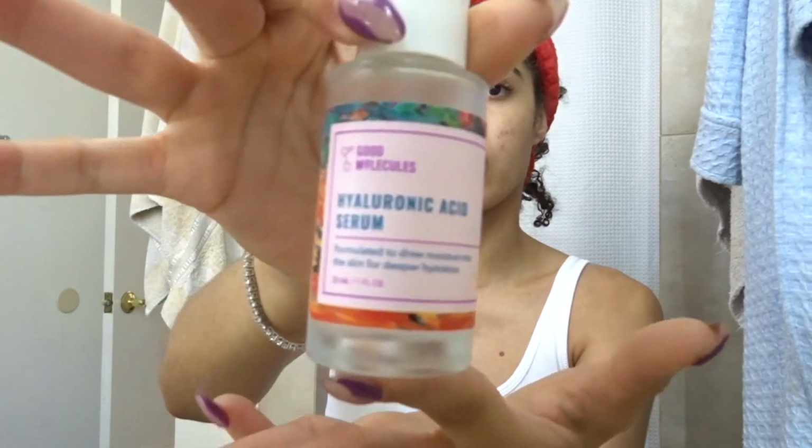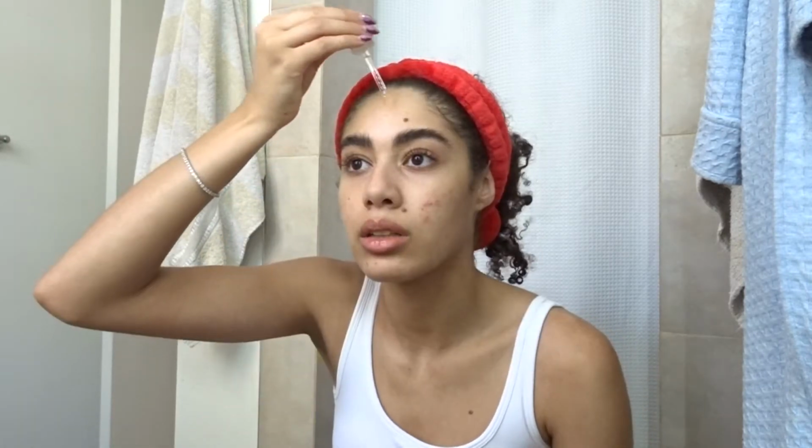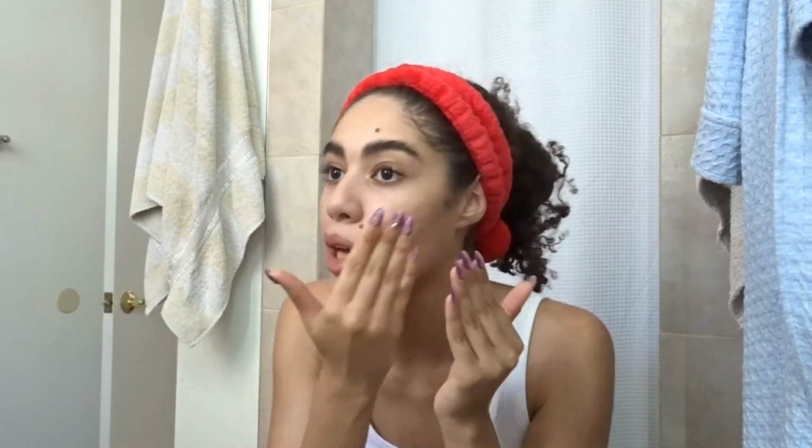So next I go in with the Good Molecules Hyaluronic Acid Serum. Normally I realized I don't like to use this in the winter time unless it's raining or something, because it's way too windy and dry outside, versus summer it's hot and wet and sticky. Hyaluronic acid is one of those things that draws moisture from your environment, from outside. So in the winter time, there's no moisture in the air unless it's raining or something. So I use it more toward the summer, or I'll use it at night instead. And then just a little bit of that there, little trail here, little trail there. And then same thing, just gently rub this in.